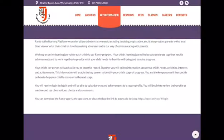Each nursery child will have a key person who is responsible for the child's learning journey. We use an online system called Family for our learning journeys, as well as invoicing and communicating with parents. Again, for more information about this, please visit our website and click on the arrow next to key information and then select Family.